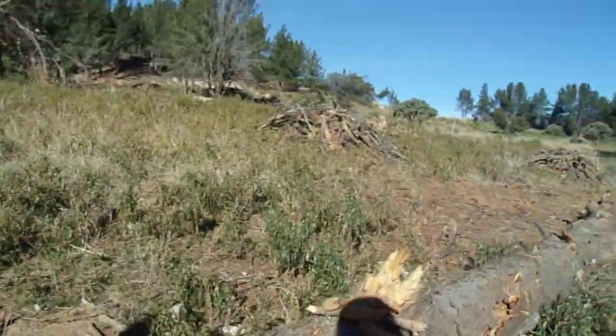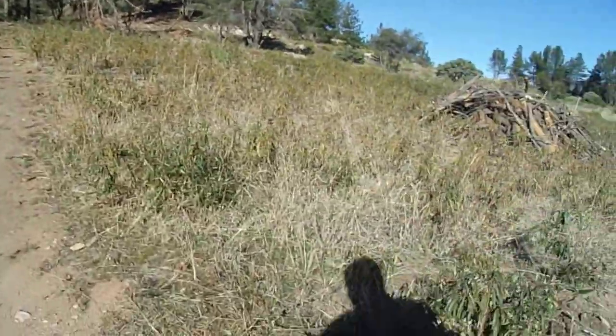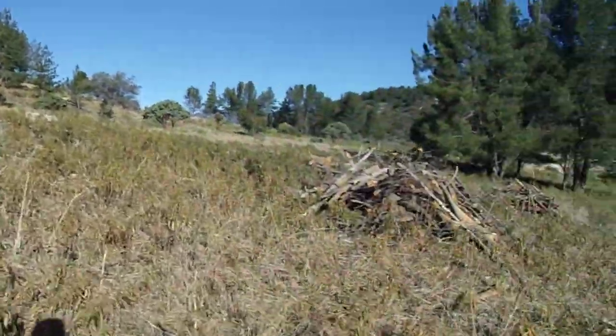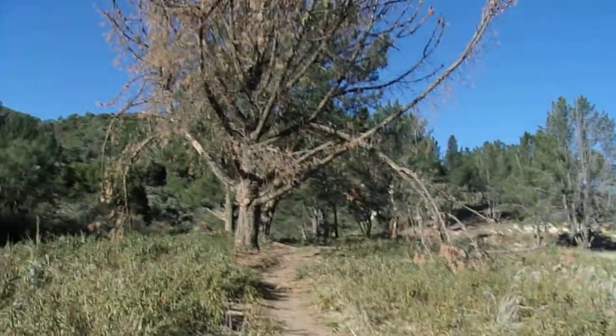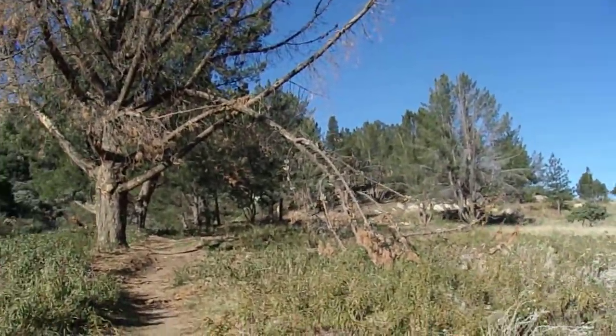One thing I've noticed in certain areas, these trees, there have been some mortality. I'm believing there might be a bark beetle or something going on here. Do see a fair amount of dead specimens here.